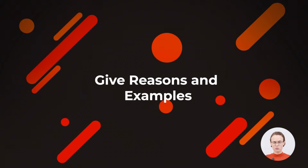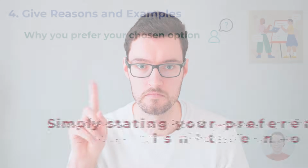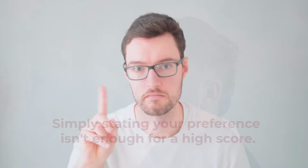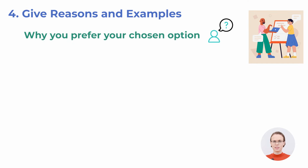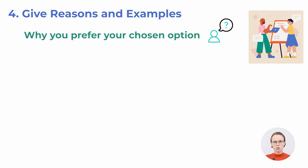Next, support your opinion with specific reasons and examples that clearly explain why you prefer your chosen option. Simply stating your preference isn't enough for a high score. You need to develop your reasoning with relevant details that make your argument convincing. Let's say the survey asks whether you prefer working from home or working in an office. If you choose working from home, you need to explain why with concrete support.